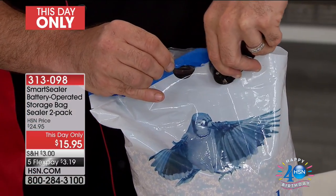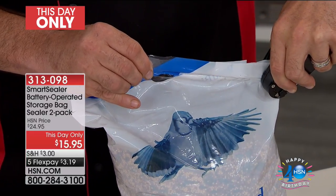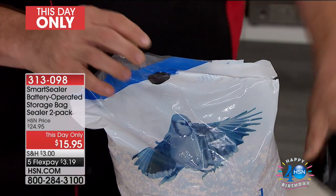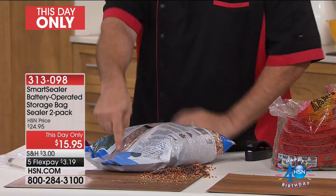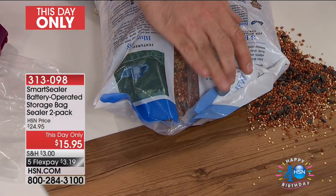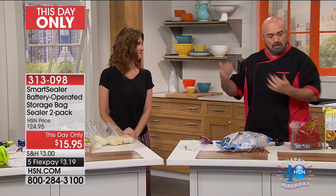You're in complete control with the smart sealer because you are guiding it. This is the kind of thing that you could never use a sealer on, no matter how many hundreds you pay for it on a kitchen table, because you absolutely can't create that manufacturer's seal. And that's what it's all about. It's about keeping the food fresh for you, your pets, your plants, the whole nine yards.